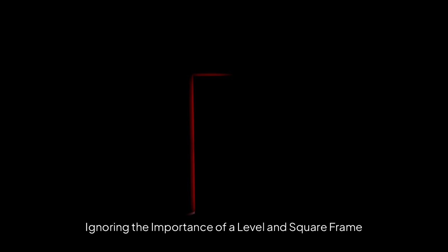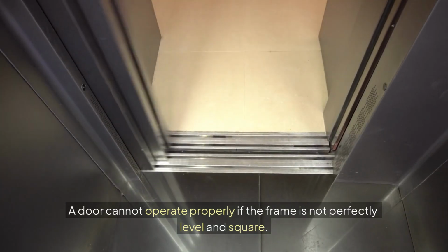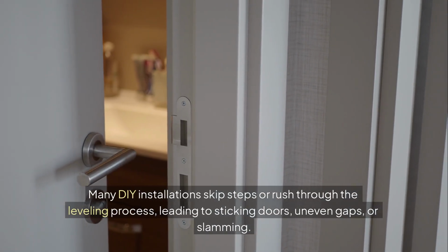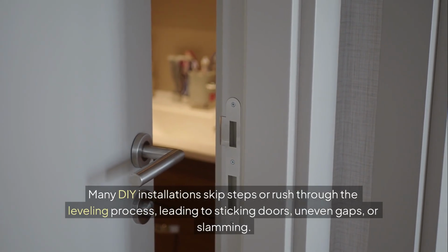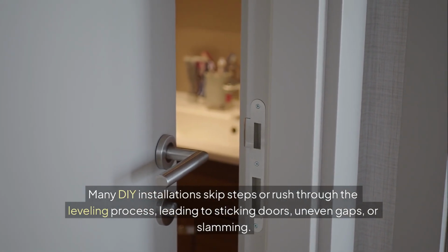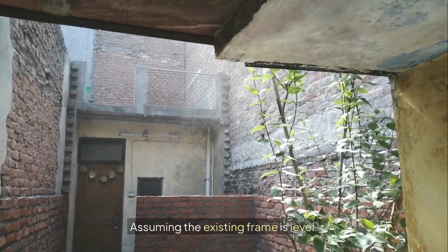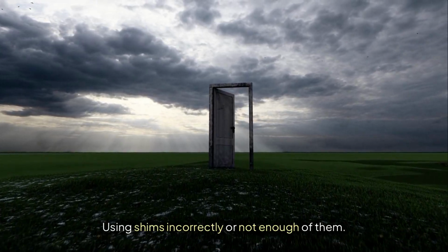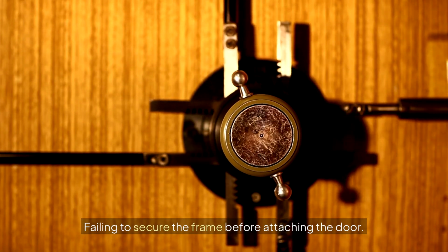Ignoring the importance of a level and square frame. A door cannot operate properly if the frame is not perfectly level and square. Many DIY installations skip steps or rush through the leveling process, leading to sticking doors, uneven gaps, or slamming. What to avoid? Assuming the existing frame is level. Using shims incorrectly or not enough of them. Failing to secure the frame before attaching the door.